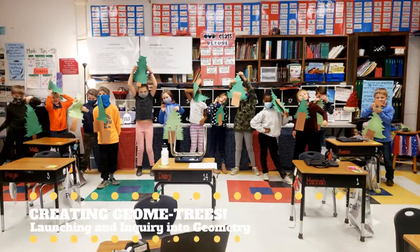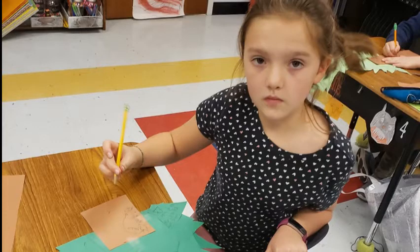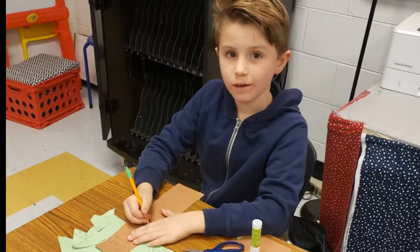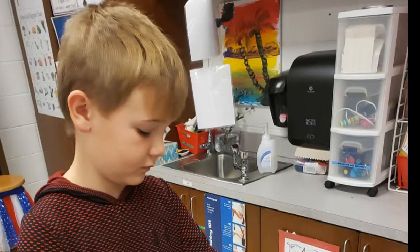In Mrs. Williams' class, learners launched their geometry unit. With Christmas right around the corner, it was the perfect opportunity to inquire into shapes through read-alouds and the creation of geometries. Each portion of the geometry represented a shape that the students had learned and contained facts about the attributes of that shape.